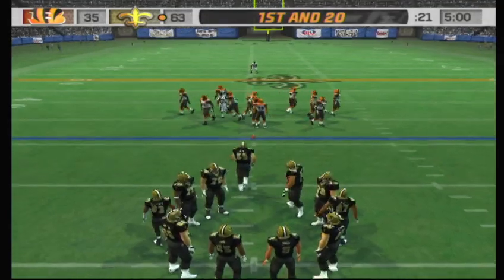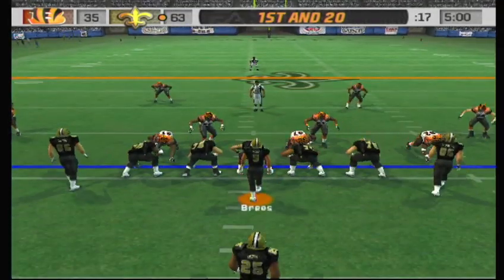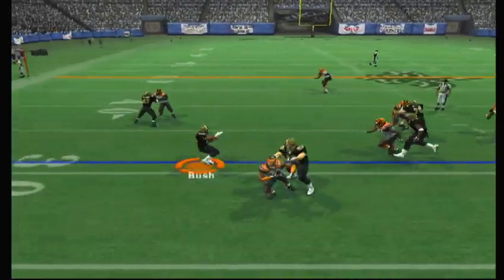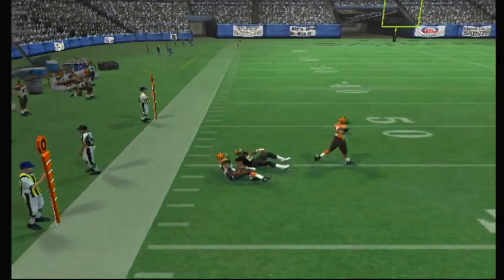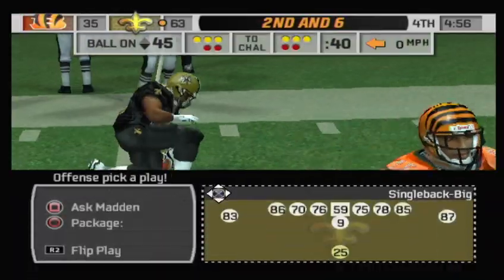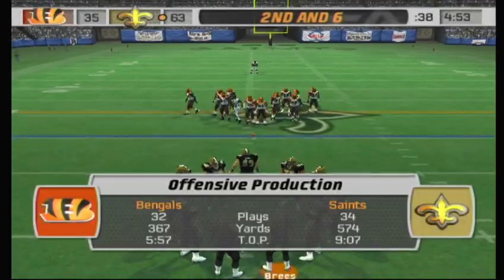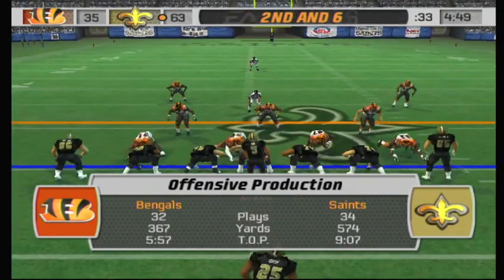Ball on their own 31. At the 31-yard line. First and long. Get it, son. Defense, get ready. Only one man in the backfield. He hands it off. The back breaking free. The 40. They're going to spot this one at the 45-yard line. It's the fourth stop he's made today. Second and 6 coming up here. Ball on the 45-yard line. Here we go, baby. Set.